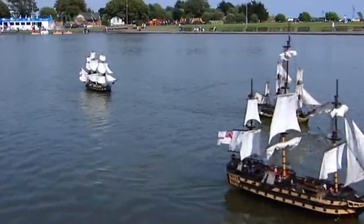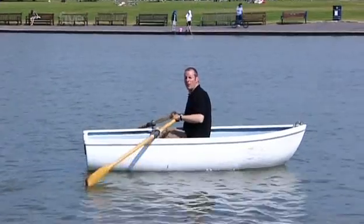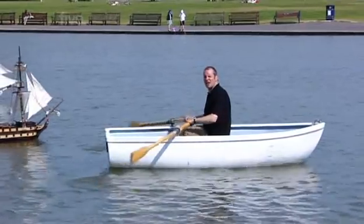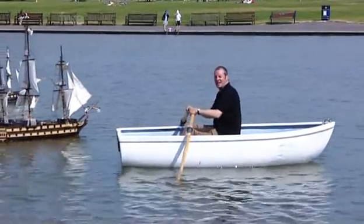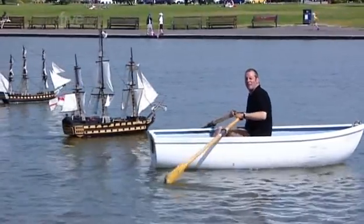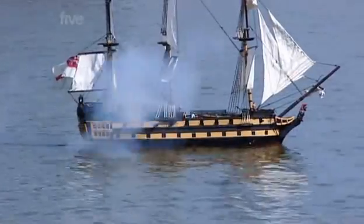The fighting tactic was to fire broadsides at the enemy. That's whole volleys from all the cannons on one side of the ship. Now, carrying heavy guns high above the waterline gave a real risk of capsizing as ships pummeled each other with cannonballs from point-blank range. Fire!